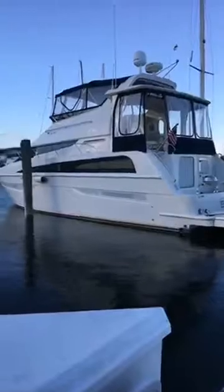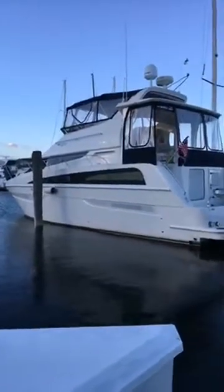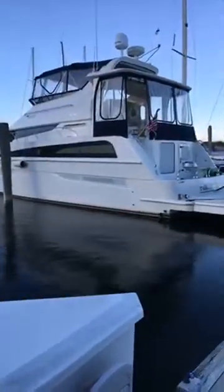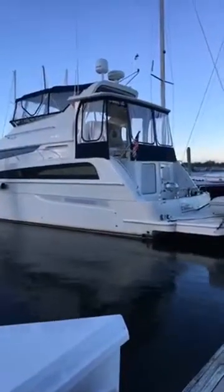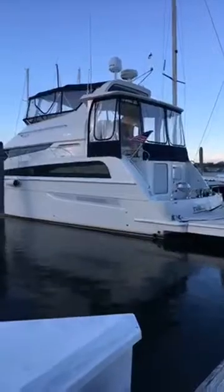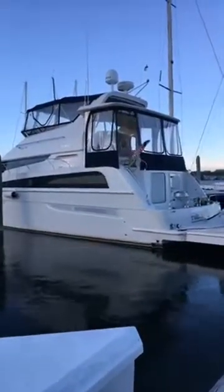Anyway, it's almost 50 feet from the very front to the very back, and it's 14 feet wide, which is known as the beam. It has 960 horsepower twin diesels, holds 580 gallons of diesel fuel. It's got a generator that runs the whole boat, and let's go on the boat.